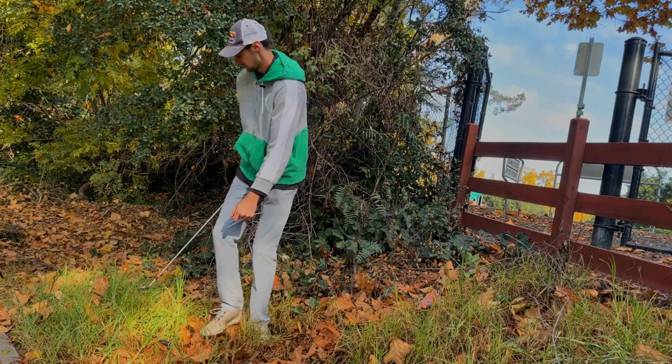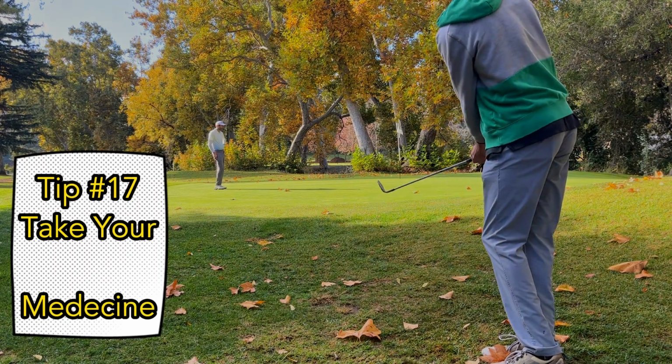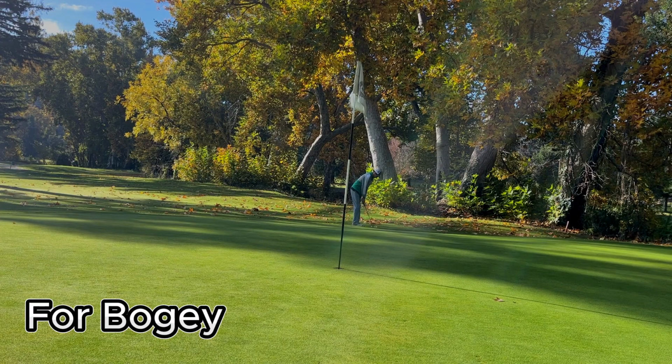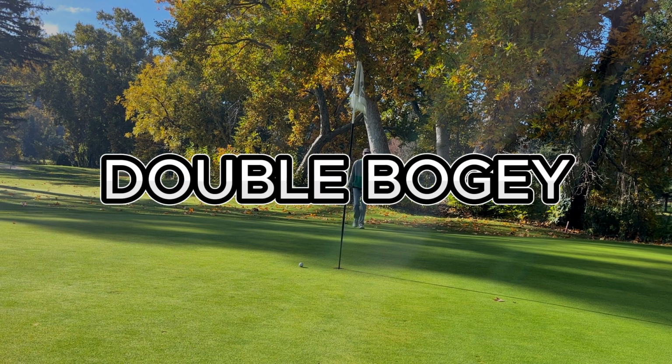This leads into my last tip of the day, knowing your lie and being smart about it. That lie was horrendous, and I knew I really couldn't advance it far, so I just took a club I was comfortable with and chopped it out, trying to give me a look at bogey. But another poor chip led to this long bogey look, and you know the odds of me making this are never good.